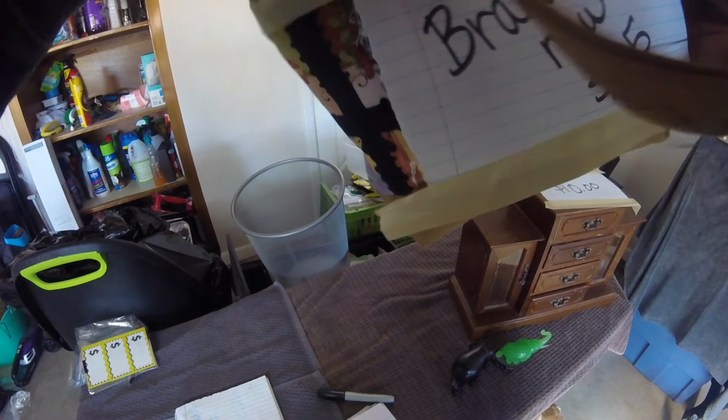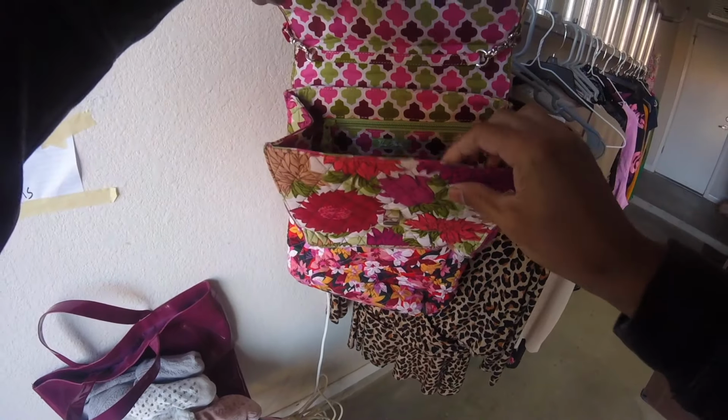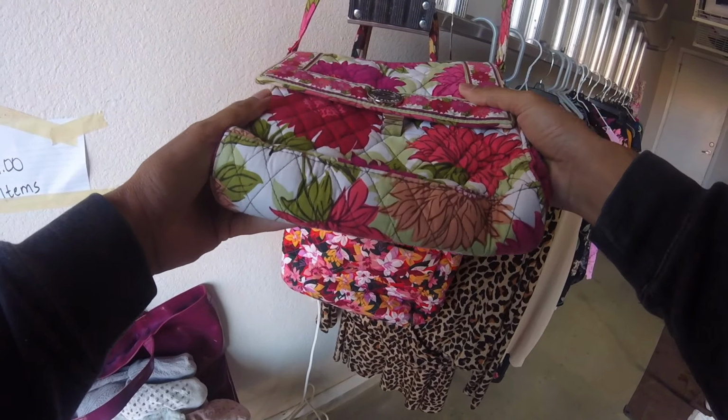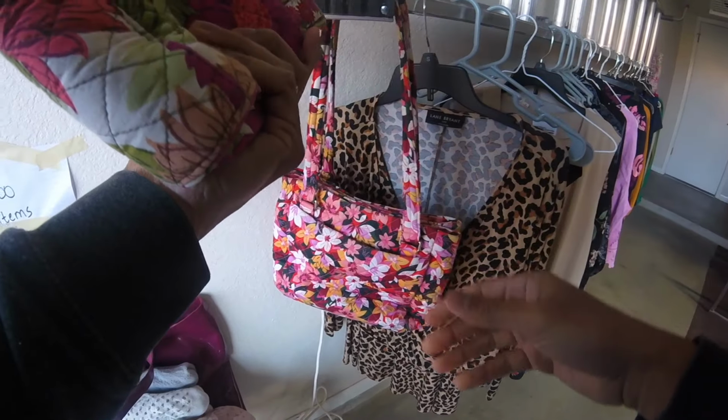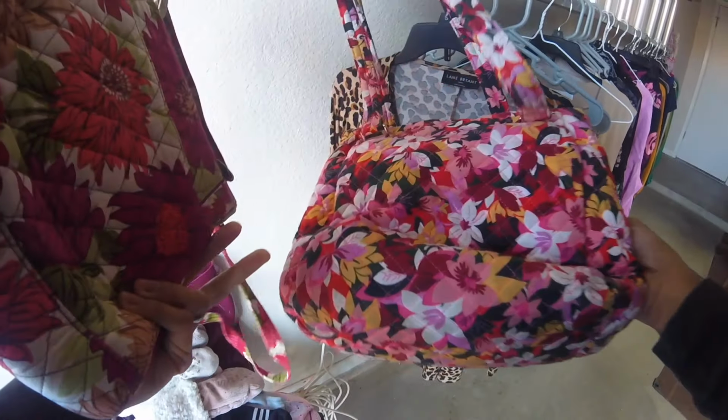At this particular sale, they did have a couple purses, but as you can see, the prices were pretty high. This one here, they were asking $25, so I decided to put that one back down. They had some Vera Bradley purses here, but again, they were asking $15 a piece for these, and that's a price they pretty much sell for on eBay anyway, so I decided to pass up on these as well.